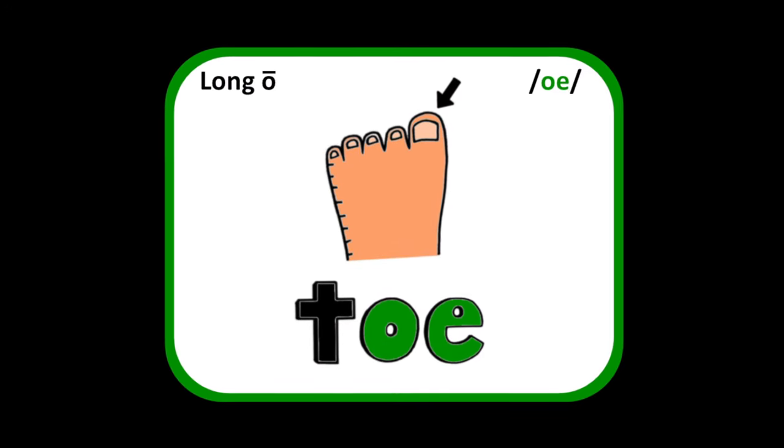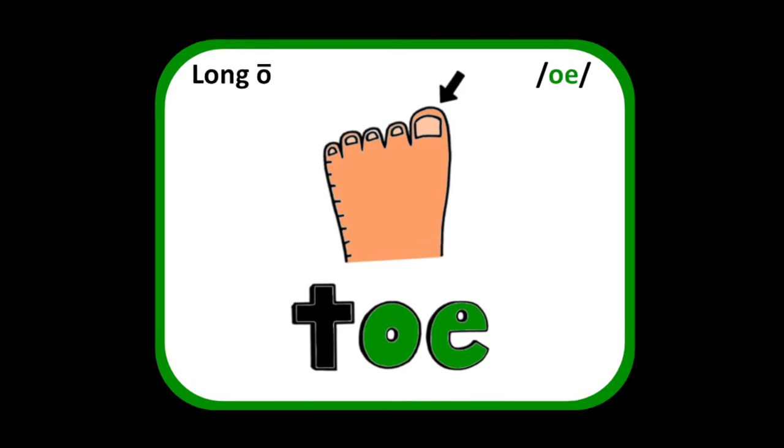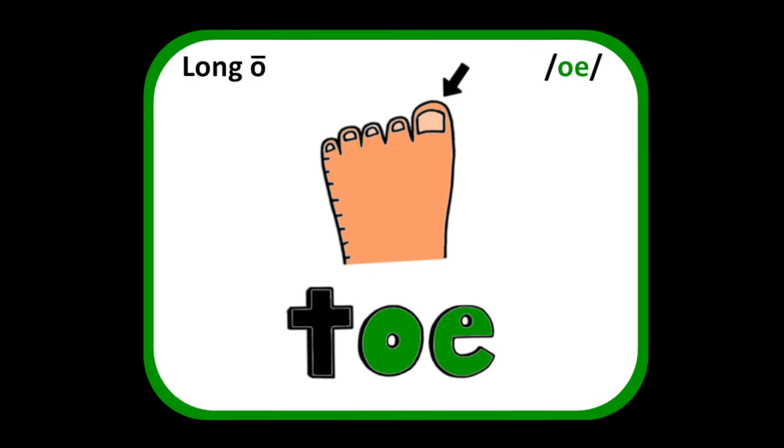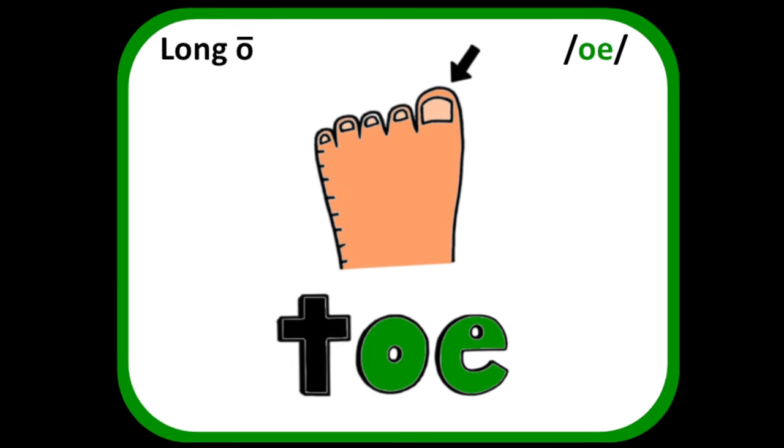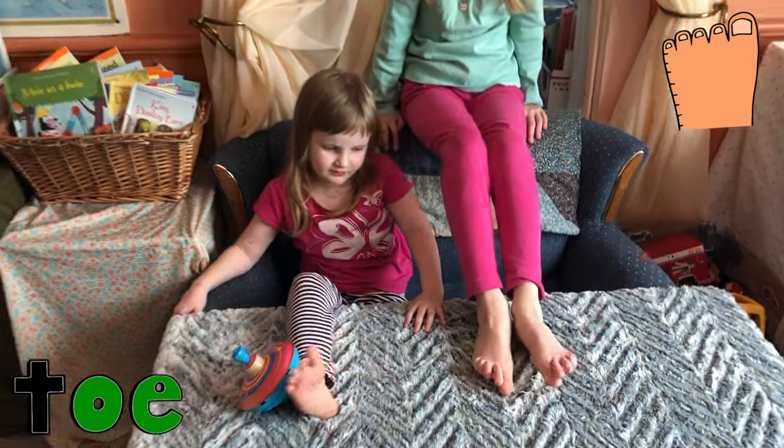The letters O-E in the word toe make the long O sound. The rule is that when two vowels go out walking, the first one does the talking. Ruby and Ophelia are going to show us their toes.